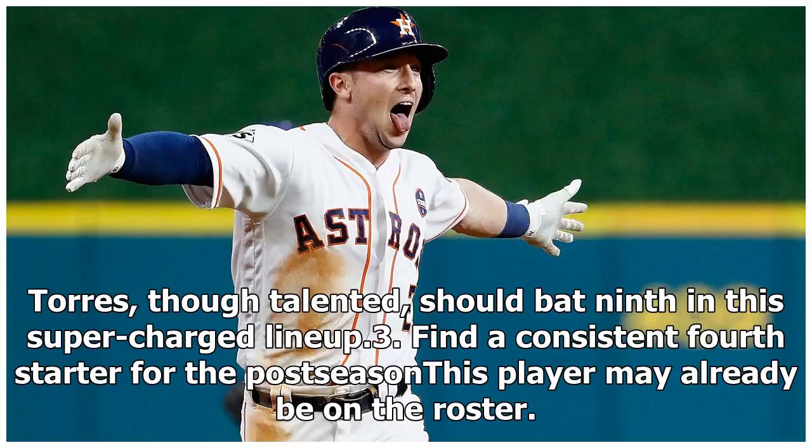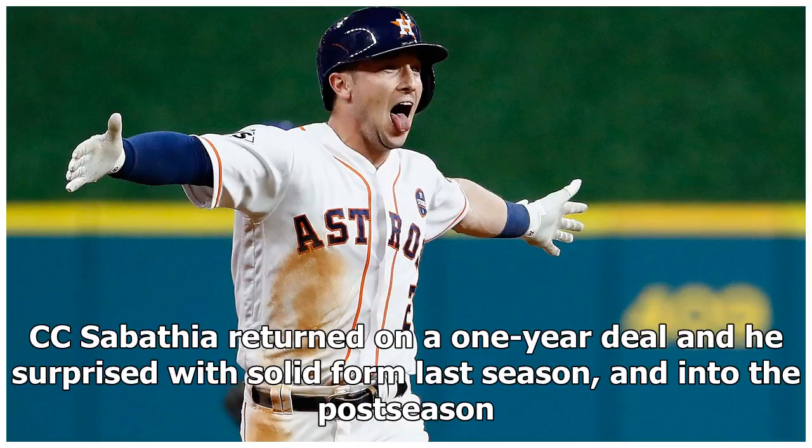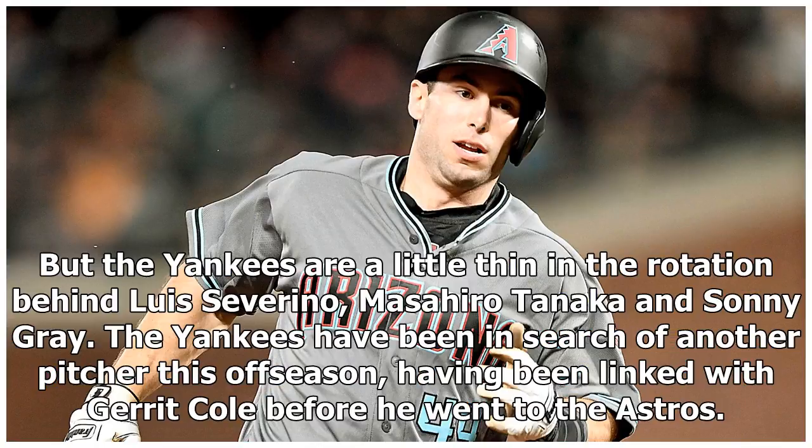Point 3. Find a consistent fourth starter for the postseason. This player may already be on the roster. CC Sabathia returned on a 1-year deal and he surprised with solid form last season, and into the postseason. But the Yankees are a little thin in the rotation behind Luis Severino, Masahiro Tanaka and Sonny Gray. The Yankees have been in search of another pitcher this offseason, having been linked with Gerrit Cole before he went to the Astros.